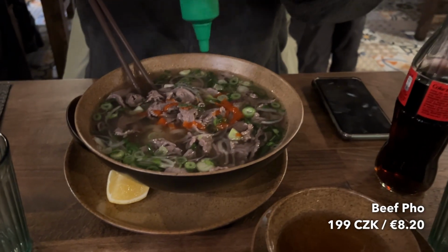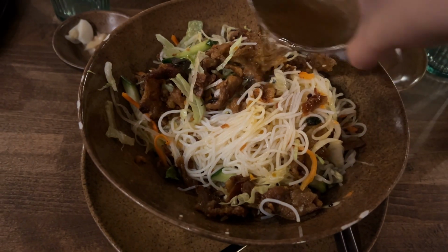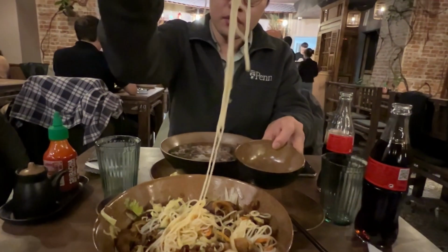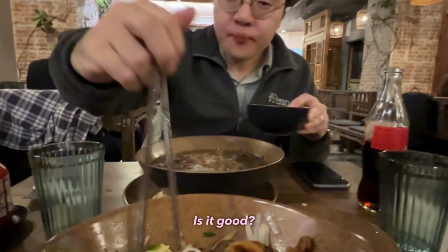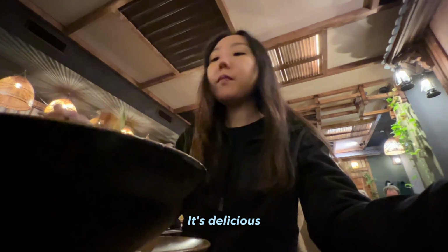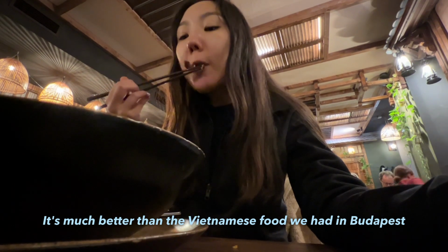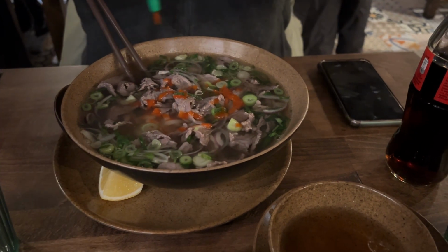And then for our main, we got beef pho and bún cha. Bún cha had a delightful balance of sweet, sour, and savory flavors with generous amount of caramelized pork. The pho's rich flavorful broth made it one of my favorite Vietnamese restaurants, offering an authentic yet affordable experience.